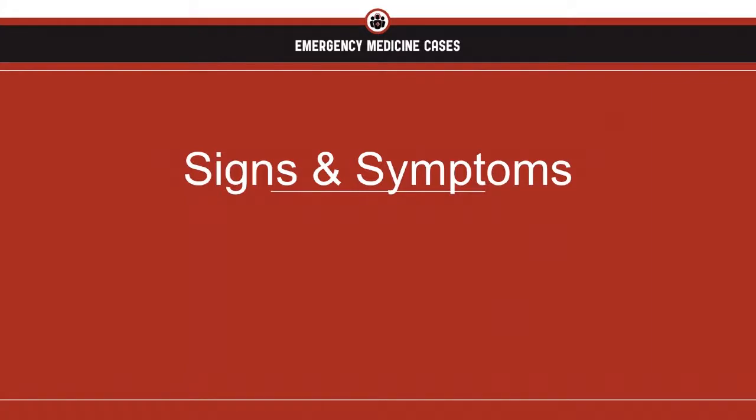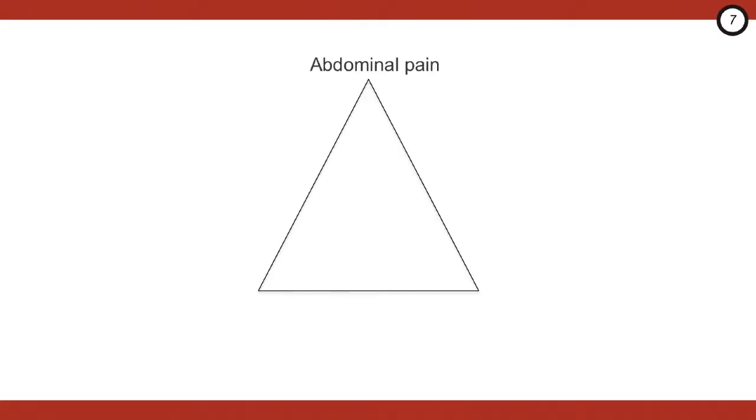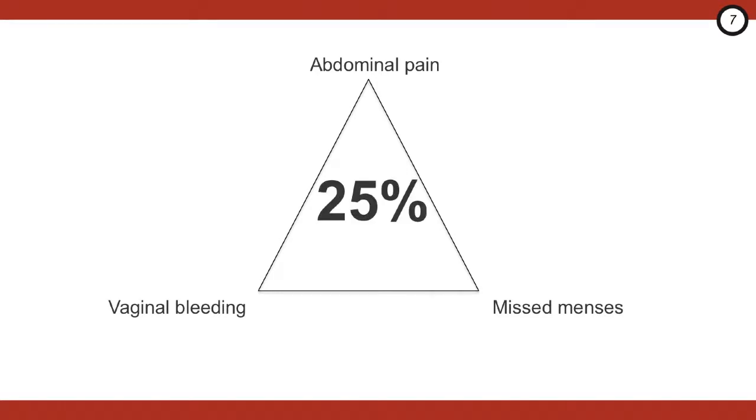Same applies to the signs and symptoms. The classic triad of abdominal pain, missed menses, and vaginal bleeding is not sensitive. Up to 25% lack the full triad, and 10% may have no symptoms, so don't rely on this. And always remember to consider ectopic when a patient presents with syncope and has a positive beta.